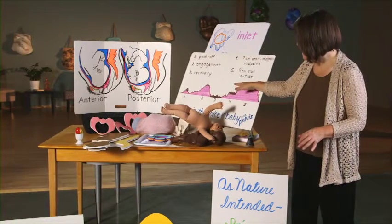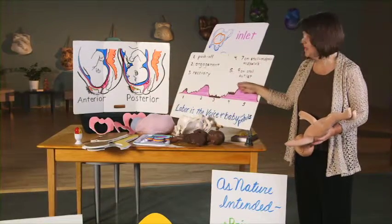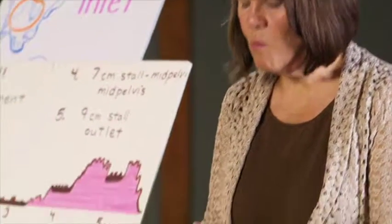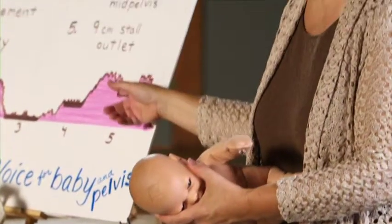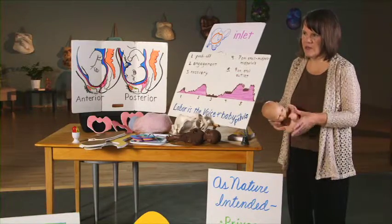Then labor is taking off. In the case of the sideline release, it's taking off with mother's own powers, getting very strong, going through transition, but occasionally we see a 9 centimeter stall. Not that often, but occasionally. We're waiting for the baby to mold some more, to flex. So if this is taking some time, rolling the mother over to her tummy almost being into the mattress.